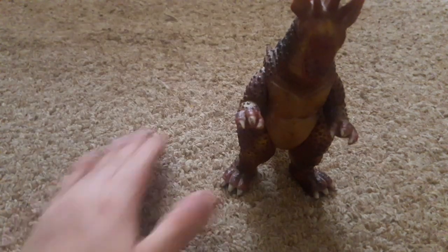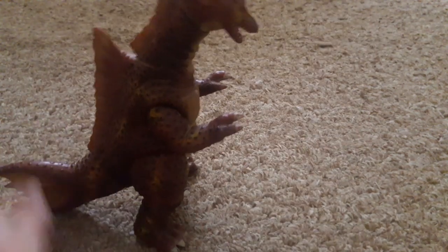Alright, 2013. We have probably one of the more underrated monsters, and this figure is very expensive, trust me. One of the more expensive Godzilla figures I have in my collection. It's Titanosaurus from the movie Terror of Mechagodzilla.